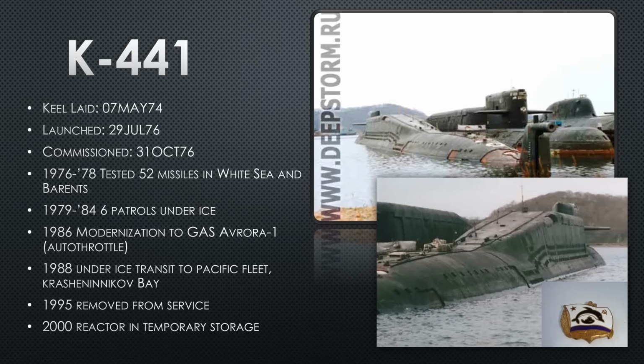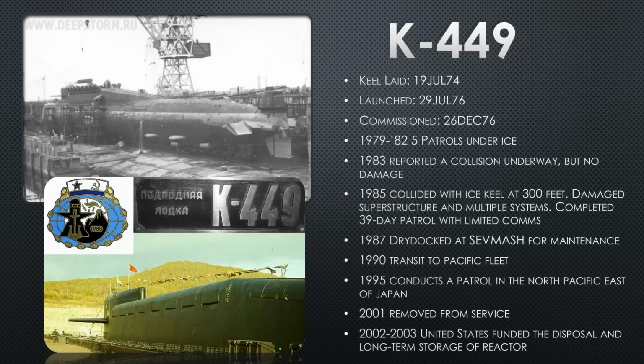She's going over the Kamchatka Peninsula, where she serves over there for an unknown number of patrols. We don't have the dates, but she was removed from service 7 years later. So she served in the Pacific for 7 years. Obviously with distinction. We don't know what happened to her, and then was removed. And then her reactor is now in temporary storage as of year 2000. I don't have an update after that. So hopefully by year 2020, that reactor's in long-term storage, but was unable to confirm that.